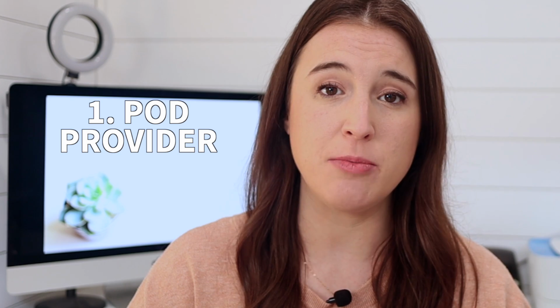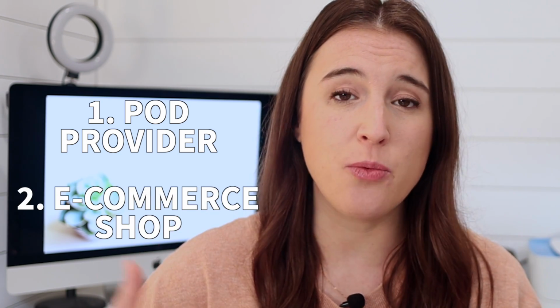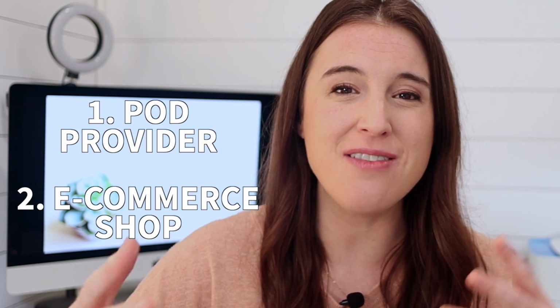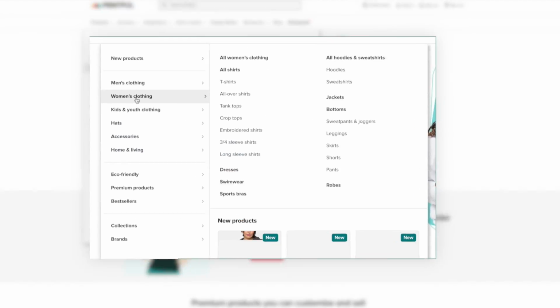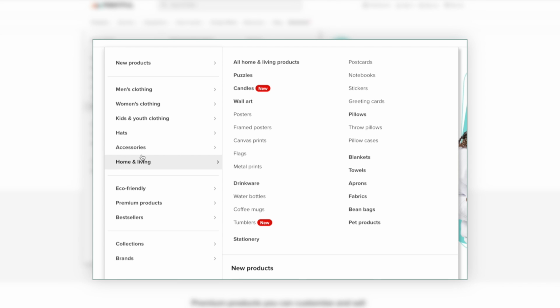So a basic overview of the print-on-demand process is this. You'll be choosing a print-on-demand provider, which we'll talk more about in just a minute, and you'll be pairing it and integrating it with your e-commerce shop, which we'll also talk more about in just a minute. So you have those two at play, your print-on-demand provider paired with your e-commerce shop, which you are then stocking with your print-on-demand products. Like I mentioned, there's hundreds of different products you can choose from.